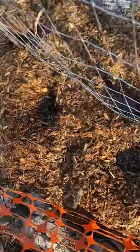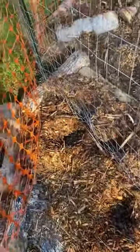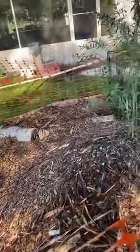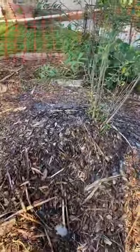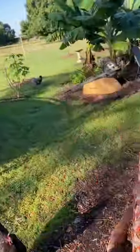Looks like we have some Brussels sprouts sprouting up in there too. So that's awesome. Maybe with our strange climate where it gets a little bit colder, maybe I'll actually get some Brussels sprouts here. This is pomegranate. I've taken this dirt, mounded it up, and given it to this pomegranate tree. It's actually 2 trees. They like well-draining soil, so you mound it up like that and it works much better.